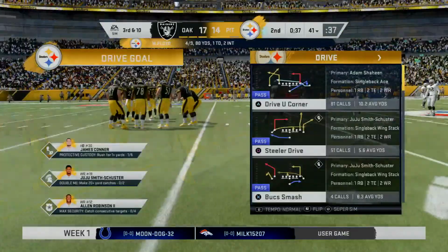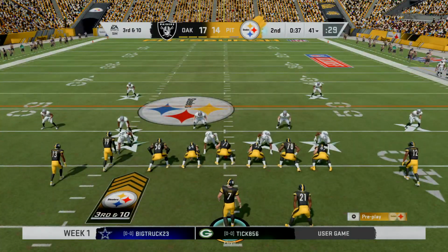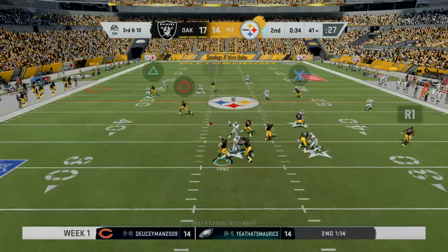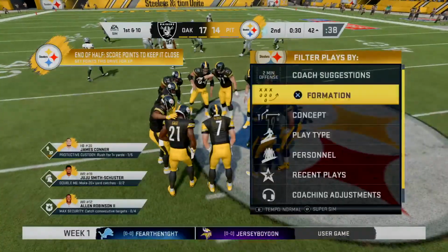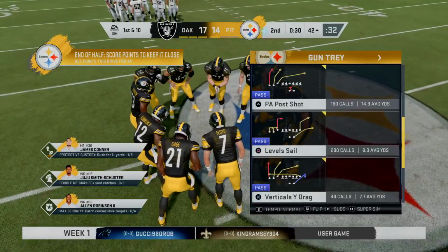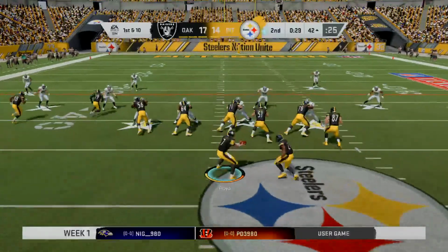Another throw on second down, and this one incomplete as well. Juju Smith-Schuster, the intended receiver. And now it's third down. So back-to-back incompletions, and that has him staring at a 3rd and 10. Operating from the gun. And he's going to have another first down as the tackle comes at the Raiders' 42. The Steelers signal for the second of their timeouts as they get it right at the 32nd mark of this first half. This quarterback now 5 out of 10, 50% throwing it. Not so hot, but he does have a first down.